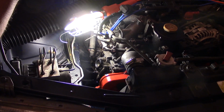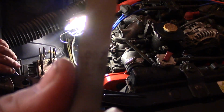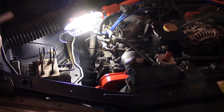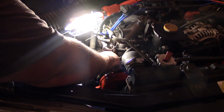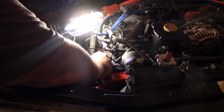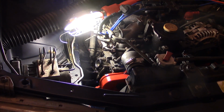So, the spec for the intake is .007 and .178. So, let me, there we go. This is the spec for the intake. So, I'm going to shove this in here. And I can't get it in there, so that means it's too tight.